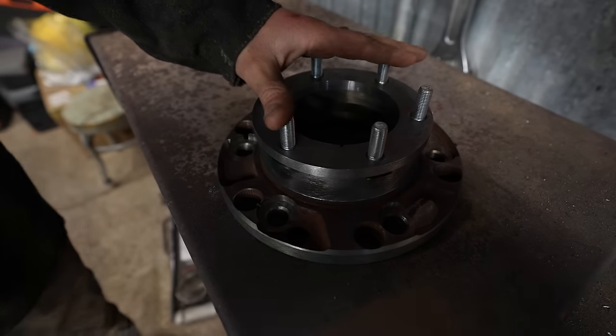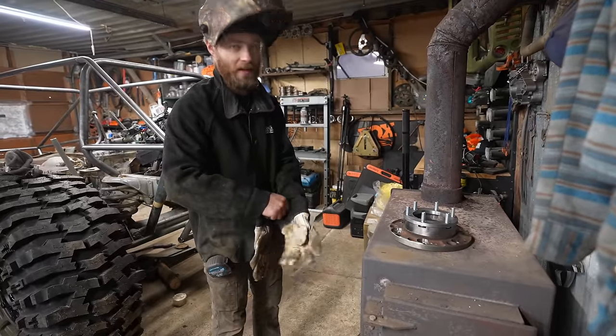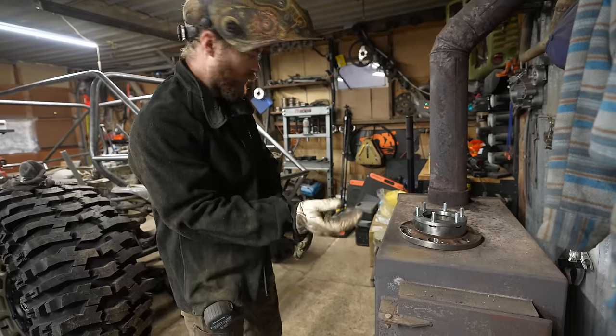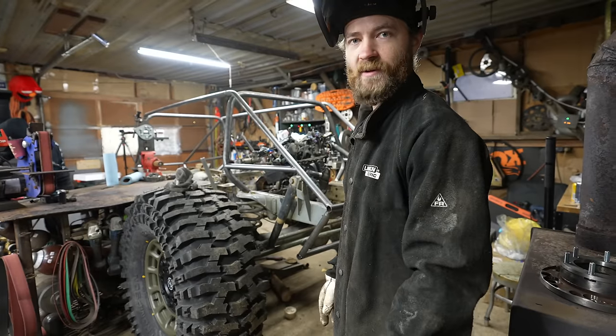And it's been here on the wood stove getting a little bit warmed up. That'll help the welds penetrate better in that thick chunk of cast iron if it's vaguely hot. Time to weld it, and then we can put another tire on this thing. So we can have one on each side, and then I'll make two more spacers over the next 3 days.